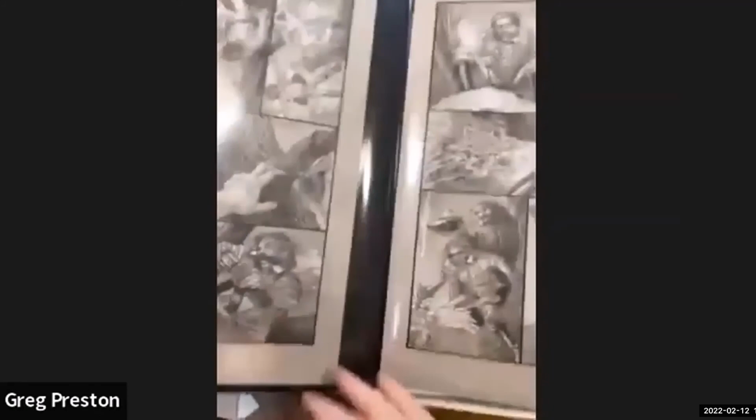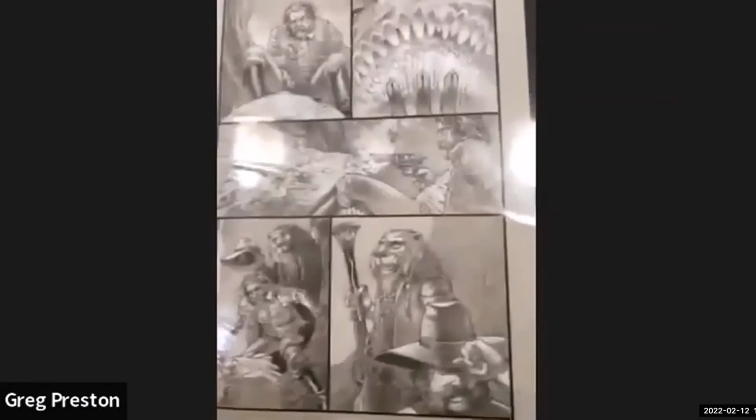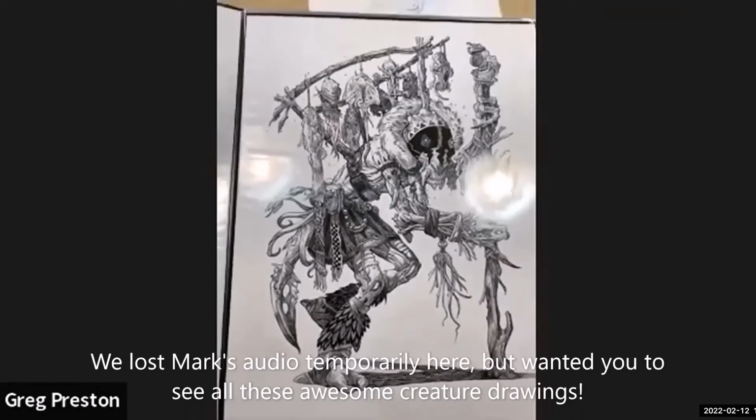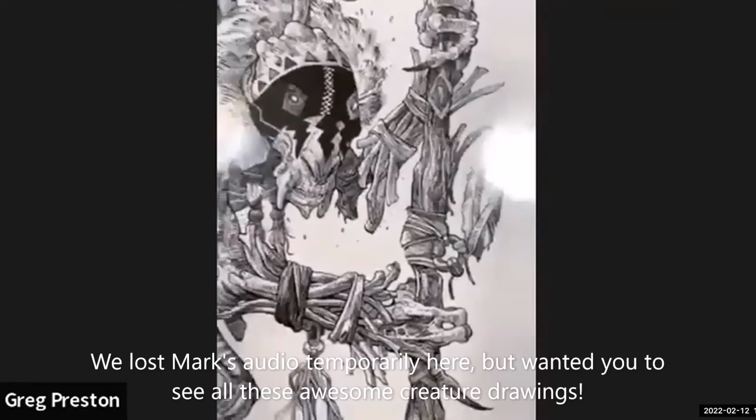Okay, I'm back. I don't know what's going on. Hang on. The other phone. All right. So here's another character design. So this can kind of show you how elaborate I do sometimes get.